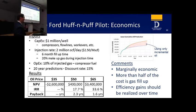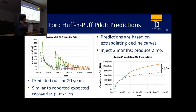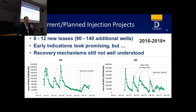They waited for a long time before they started injecting. If they had started injecting earlier, they might not need as much gas to get back up to the pressures they needed. So while the economics aren't fantastic, they look pretty good, enough that they've been developing this across the field. They've done another, I don't know, 8 pilots, 150 to 200 wells today that they're using this method on. And so they're having some success.